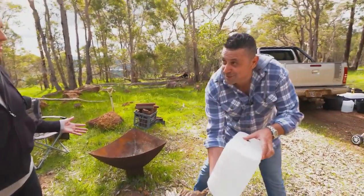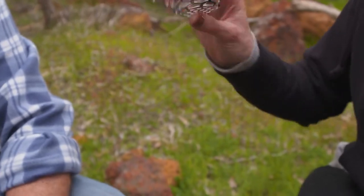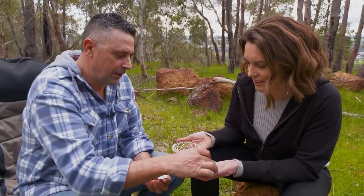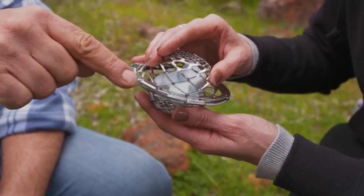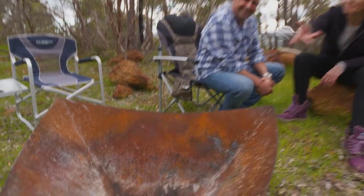Today, we're taking Blazable to the extreme. That's it? That's it. But how's that going to light a fire? It's metal. Well, you just twist it open, and then you throw your firelighters in there, and you lock it in, and that stays locked, safe, and it won't open. Let's put it to the test.